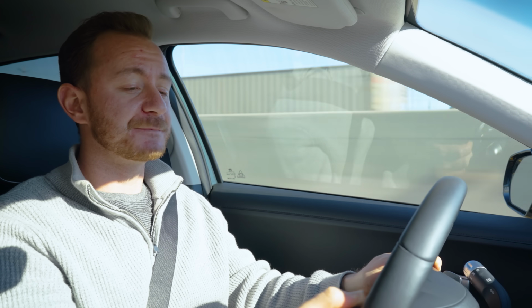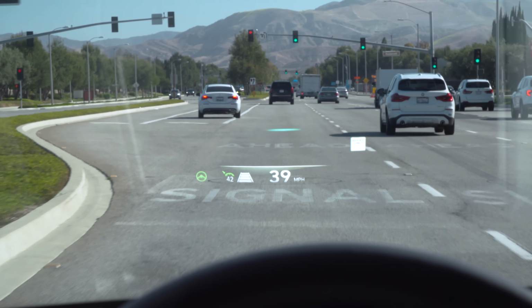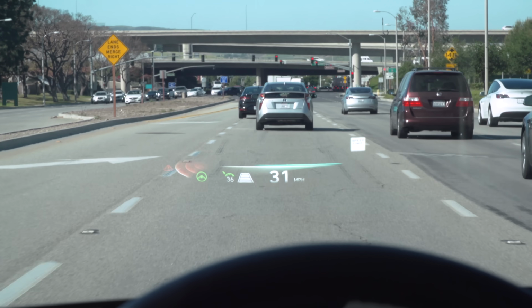What about the driver aid systems? Well, on the Ioniq 5, you can get the optional Highway Driving Assist 2, which is Hyundai's semi-automated safety suite. You can activate it by pressing the buttons here on the wheel, and it lets me know through that augmented reality system that we talked about earlier on the heads-up display.